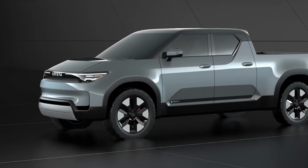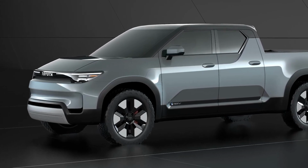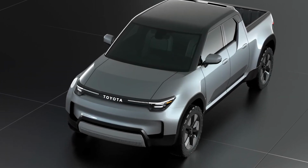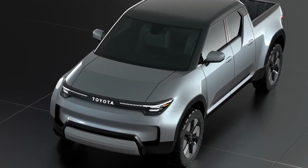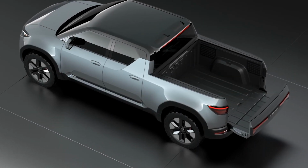Meanwhile, the Toyota EPU electric pickup truck will be shown to the press at the Japan Mobility Show 2023 on October 25 and 26. Check back for more information on capacity, range, price, and availability. A lot of new things will be shown at the Japan Mobility Show.